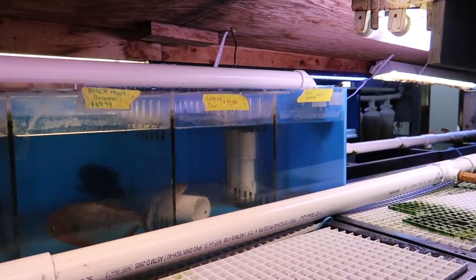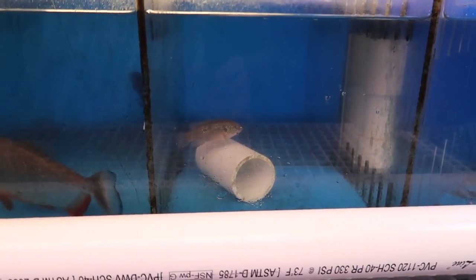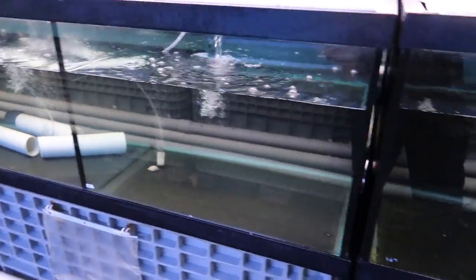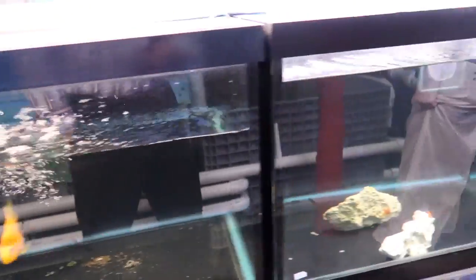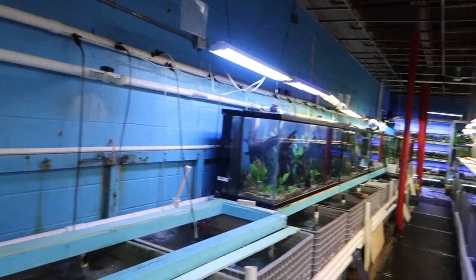Big pear. Convict pear? That's not a convict pear. And those are empty, empty, empty Africans. Ah, trade in, not for sale. People traded these in. Big old pleco. Alright. Prepare yourselves for this row right here.